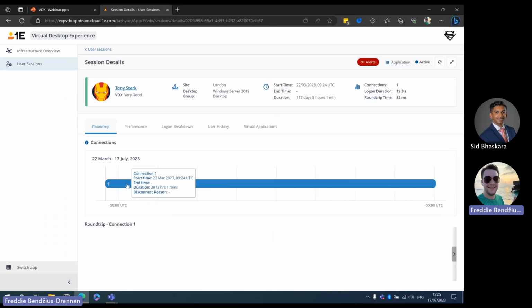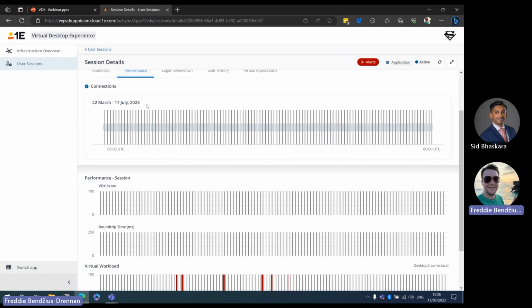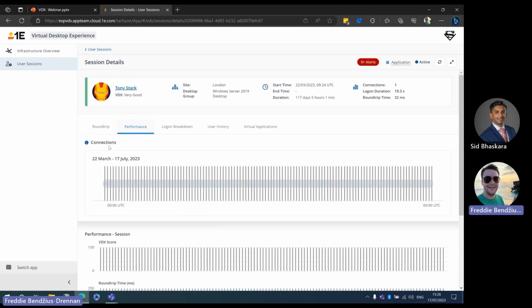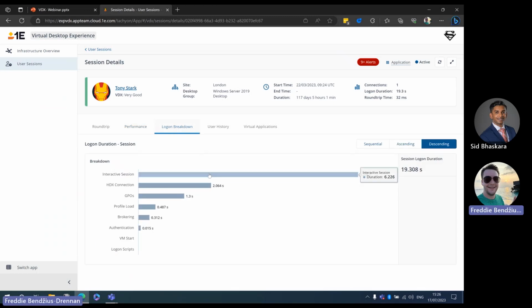If I click on one of his individual connections, we can see additional information. So I can see which parts of the VDI were used to broker that connection, which could be useful in a number of troubleshooting use cases. I can also see information like the performance. So I can see effectively time series data relating to things like their VDX score, their round trip time, and also the virtual workload. So the memory and CPU usage for their virtual workload to help understand if that might be a root cause or provide some hints into why they're experiencing issues. We also have a logon breakdown. And so this basically breaks down the different steps of logon, so authentication, entitlement, et cetera, to really help technicians understand which of these might be causing a long logon period and helping RCA and troubleshoot those.